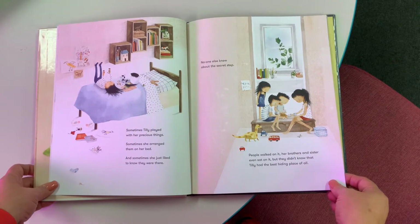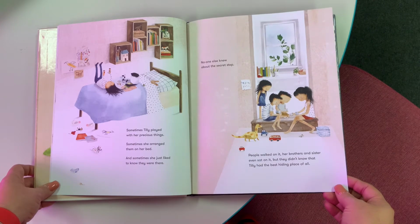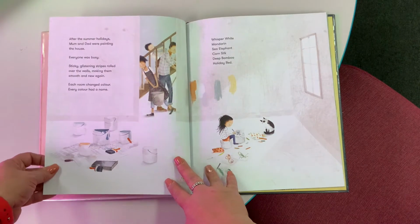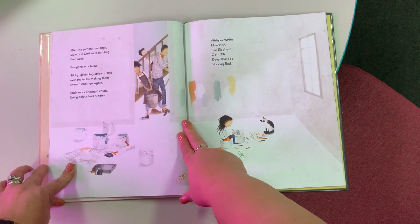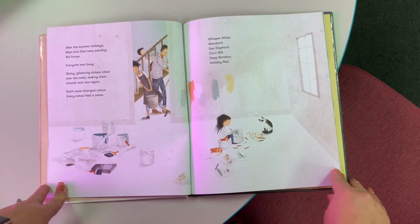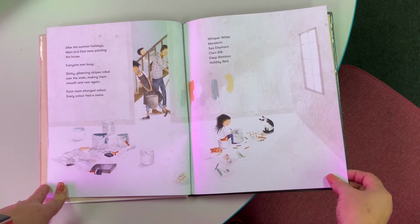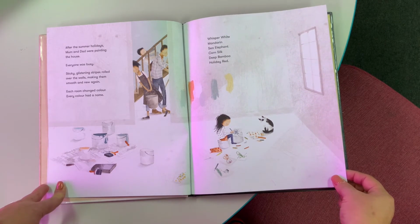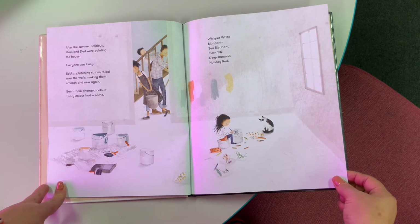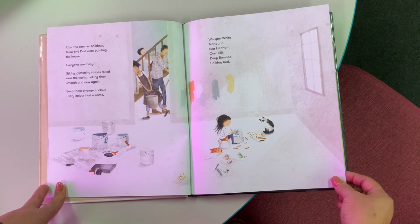No one else knew about the secret step. People walked on it. Her brothers and sisters even sat on it. But they didn't know that Tilly had the best hiding place of all. After the summer holidays, Mum and Dad were painting the house. Everyone was busy. Sticky, glistening stripes rolled over the walls, making them smooth and new again. Each room changed colour. Every colour had a name. Whisper white, mandarin, sea elephant, corn silk, deep bamboo, holiday red.